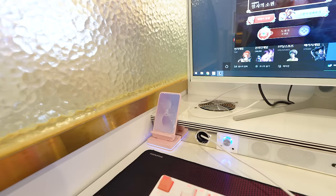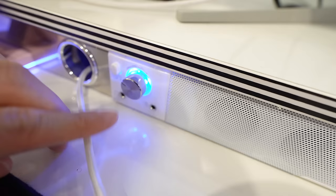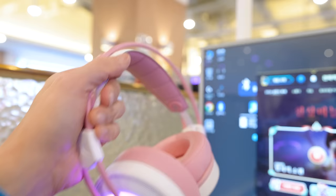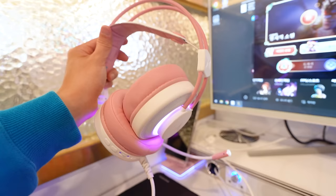Isn't it so convenient that they have this wireless charger over here? By default, they usually have this bar speaker. You can adjust the volume here. Now there's always a headset, and these, as you can see, are very clean. Judging by how new this place is, it's probably brand new. Okay, that's enough of a tour. Let me be a gamer boy and play some video games.